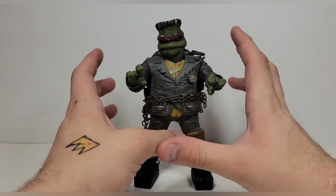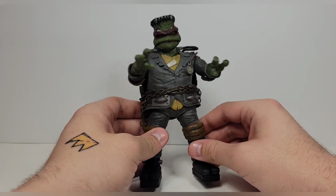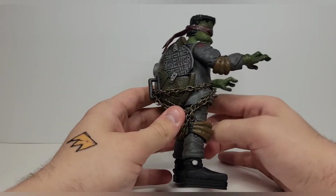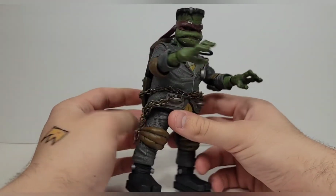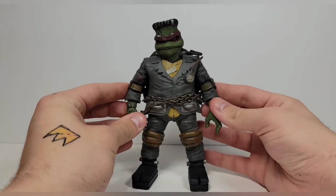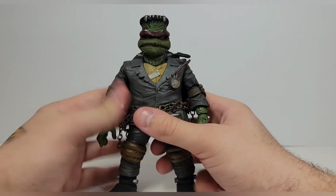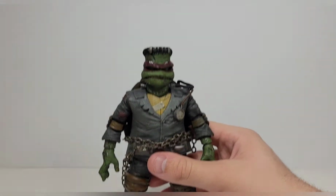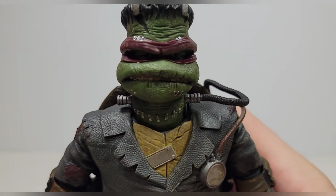The cartoony, realistic effect that they do is implemented perfectly. It's the amount of detail that they put into their figures, and heart and work. It's just unlike any other company. NECA needs more recognition than they get, but I say that about every NECA figure, so you're probably not going to hear that from anybody other than me. But let's go ahead and take a look at this beautiful head sculpt here.